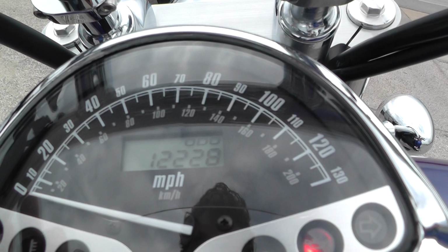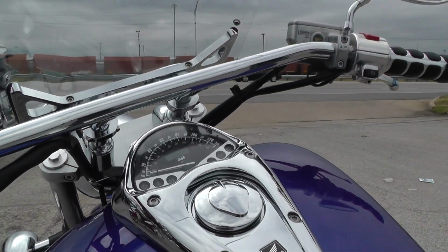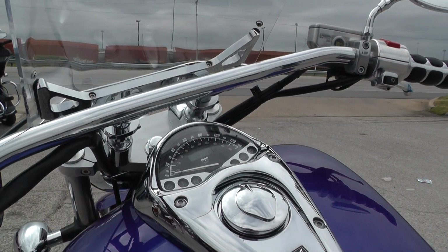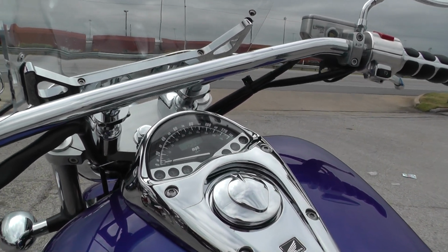This one's only got 12,000 miles on it. 2005, 10, 11-year-old bike. That's pretty low miles, man. Mine's got like 45,000 and it's an '04, so.